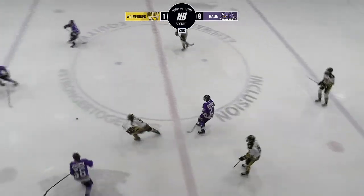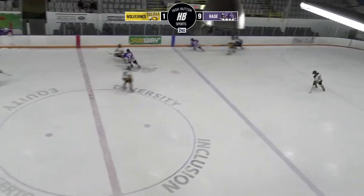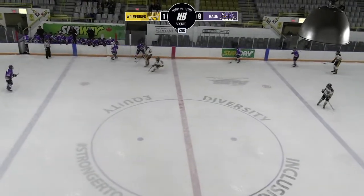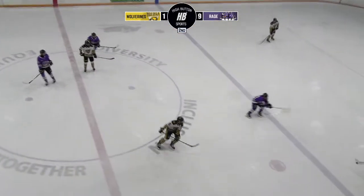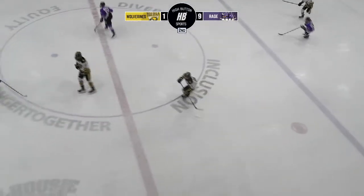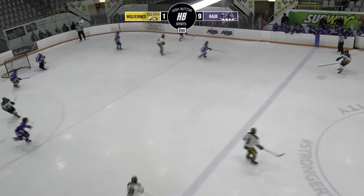Over on the right side into the feet. Morash swipes at it. Back to Gerard. Gerard to McKay. Trying to get it up ahead. Kicked in. Back to Hum. Hum. Bringing that puck in himself. Shoots it. Goes wide.